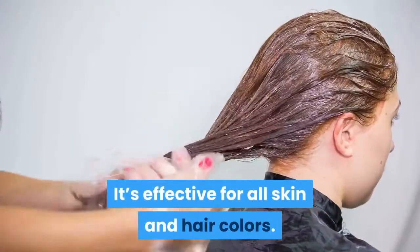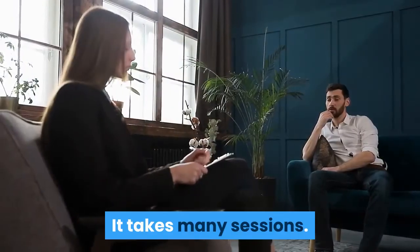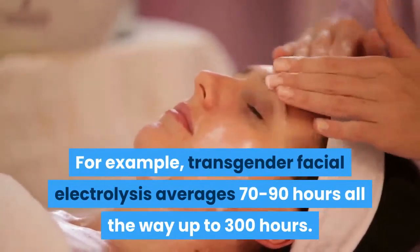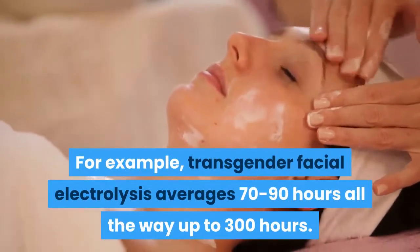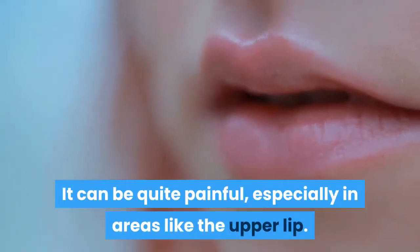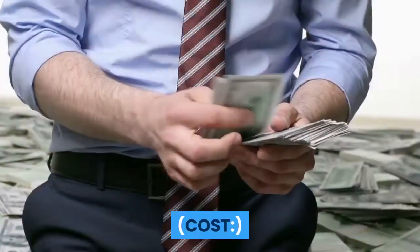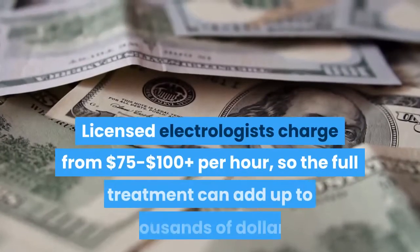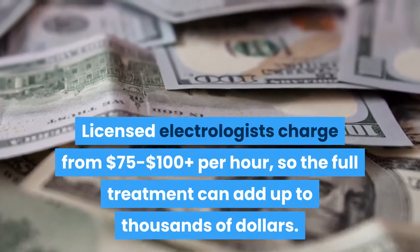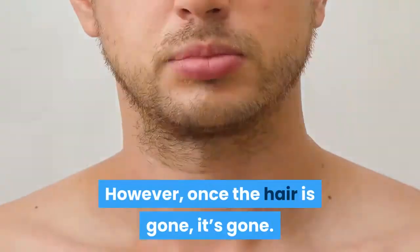It's effective for all skin and hair colors. Cons. It takes many sessions. For example, transgender facial electrolysis averages 70 to 90 hours all the way up to 300 hours. It can be quite painful, especially in areas like the upper lip. There's a risk of skin discoloration or scarring if not performed properly. Cost. Licensed electrologists charge from $75 to $100 plus per hour, so the full treatment can add up to thousands of dollars. However, once the hair is gone, it's gone.